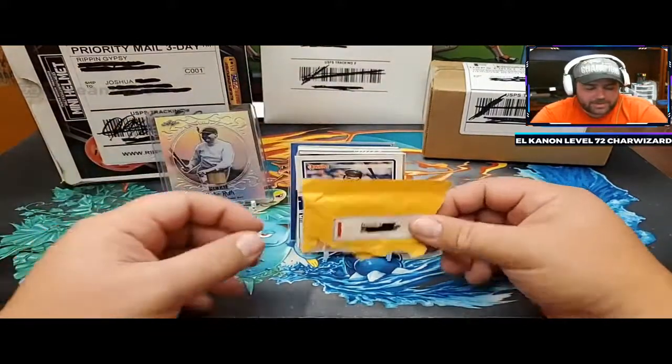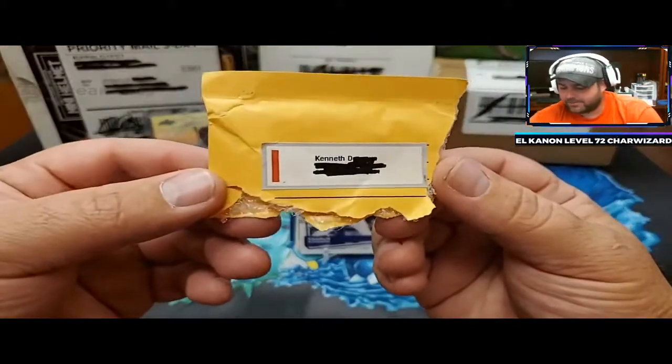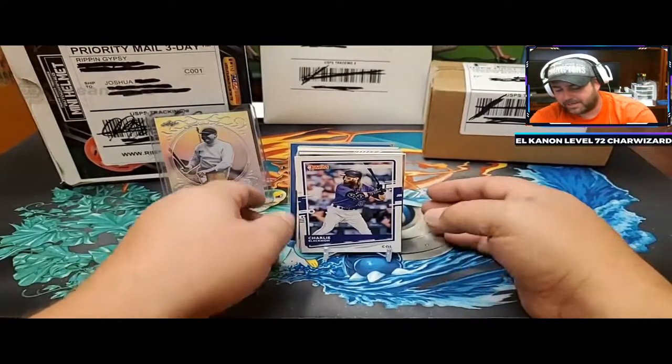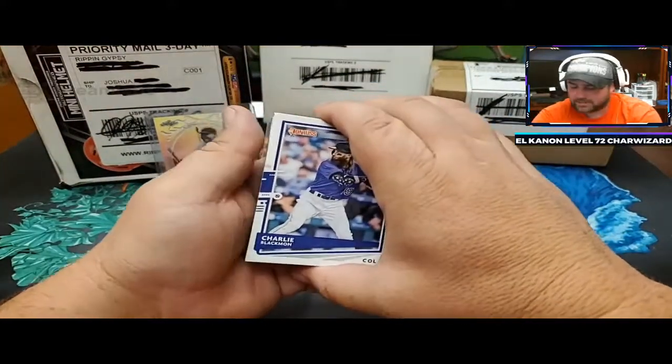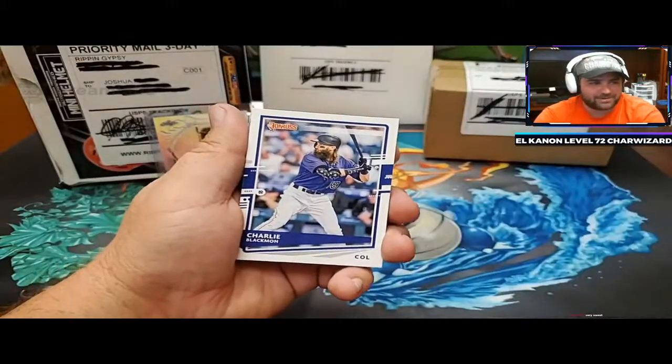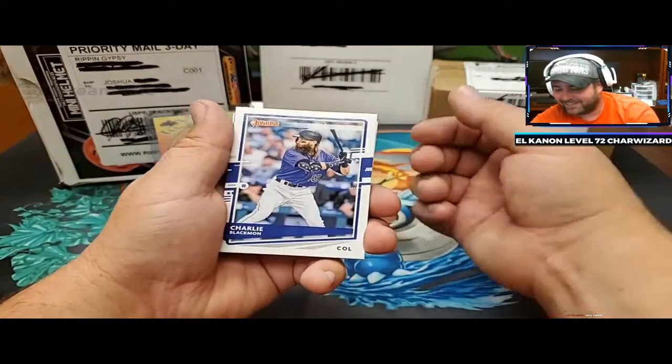Then I got a package from a Kenneth D. Kenneth D, new friend of the channel, supporting my habit here a little bit. Got into a break of mine, and he sent me some Rockies cards, which I was pretty stoked about. I know, very sweet, right? Yeah, I really like that.